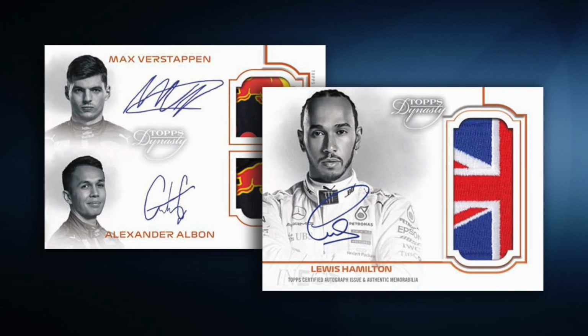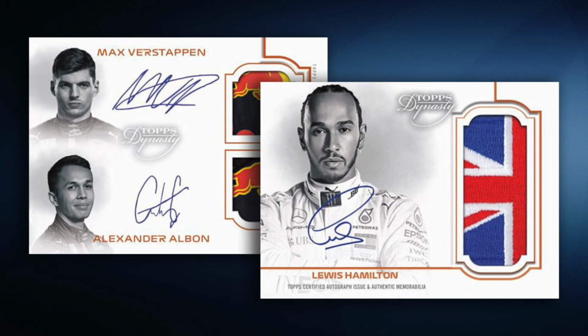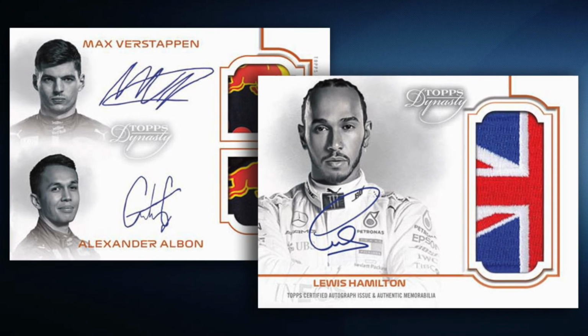Topps Dynasty is high-end RPAs, so I'm sure there will be some people investing in those, but those are kind of a separate segment of the market. I don't think many people are going to be moving in and out of those that quickly. And the Topps Now cards, which once again, some people might be trading and buying, but it's never going to be as big of a thing as Topps Chrome.